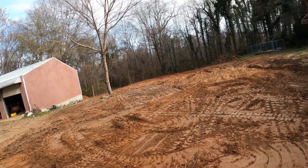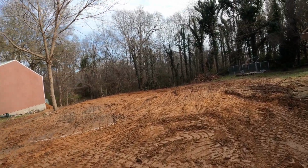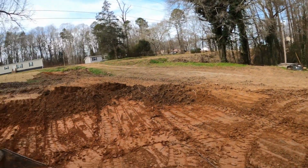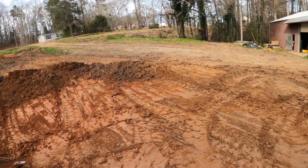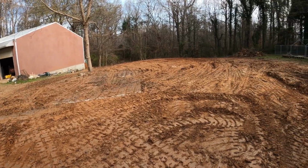So getting pretty close to being done moving dirt. Got maybe another hour worth of dirt moving to do. Just got to clean out this corner right here and then start cleaning everything up so that we can power rake it. I don't know that I'm gonna be able to power rake it.